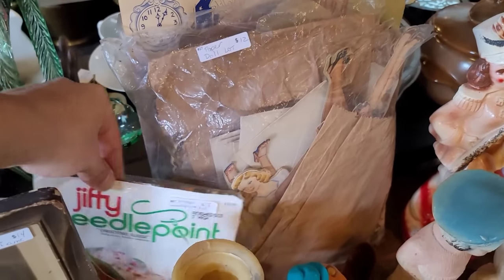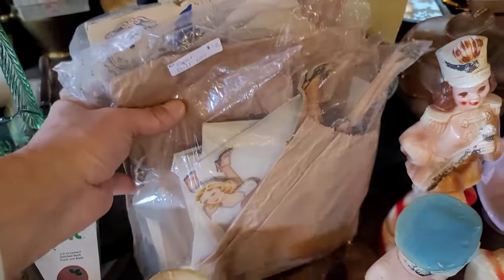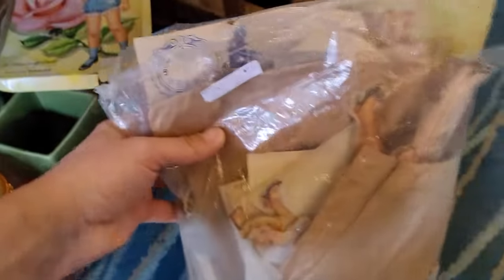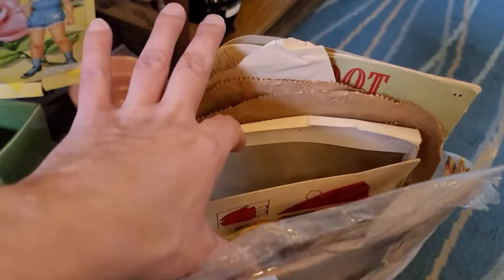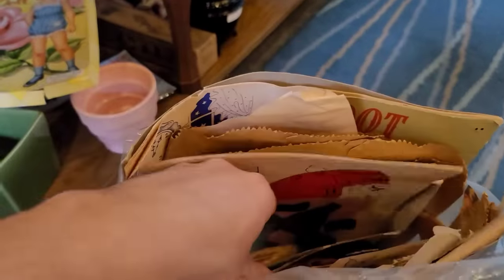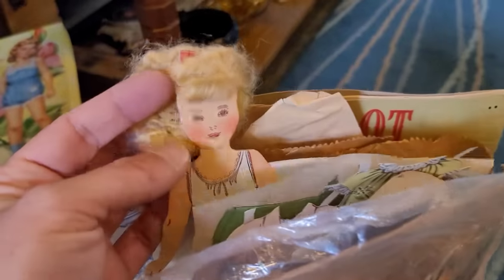Right next door, I saw this huge bag of paper dolls, and it was only $12. This thing has got some weight on it. I just kind of casually perused through here to see if the $12 would be worth what I could look through quickly. It most certainly did. We look at her. She's even got her little hair. There's nothing creepy about her at all.